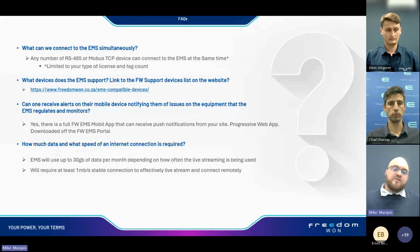So whether you have 10 grid tie inverters or 50 grid tie inverters and 20 gensets in the parallel type system, you can connect whatever you want. Obviously, the license will be based on the number of tags, to get all the infrastructure online. But essentially, you can put down as many network switches and as much infrastructure as you want and connect it to the EMS, as long as it has Modbus TCP and RS-485 capabilities.